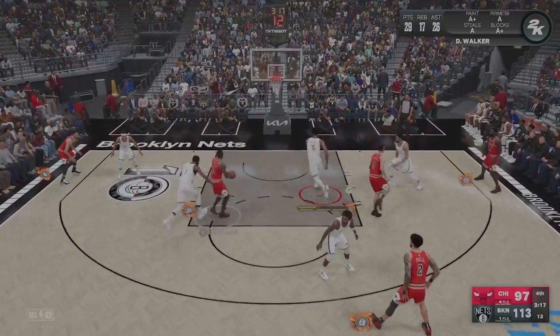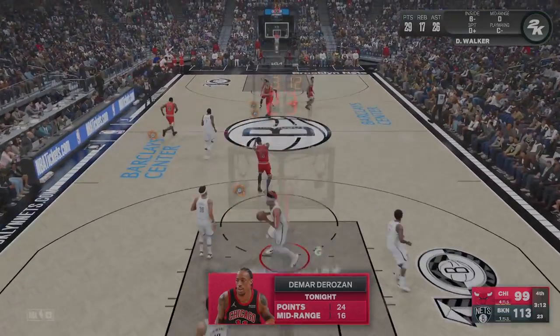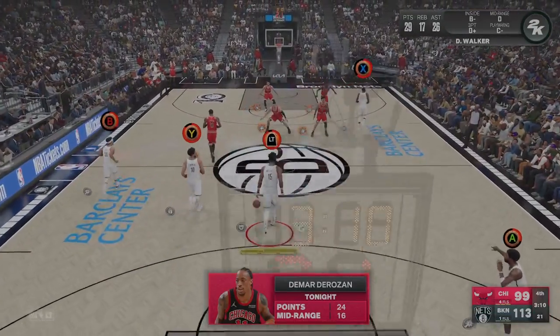Ball outside. Here's DeRozan going inside. Wow, you knew that DeRozan has that in him. Didn't think he'd pull it off in a game, though.